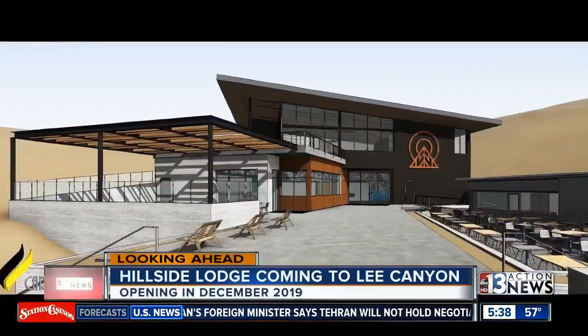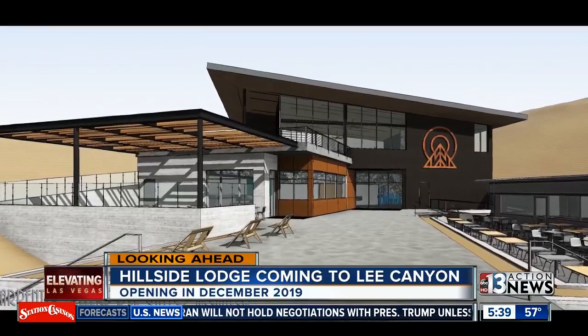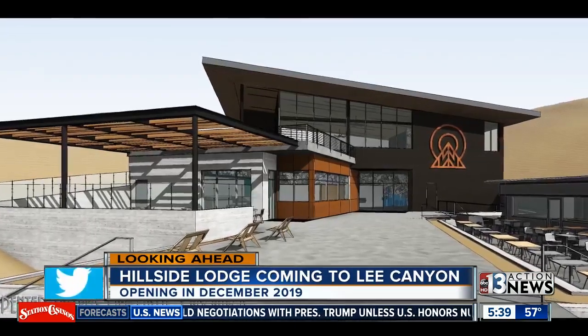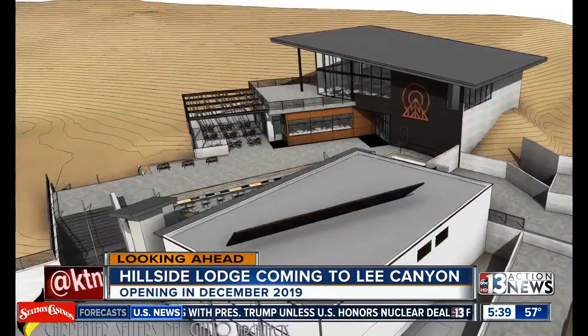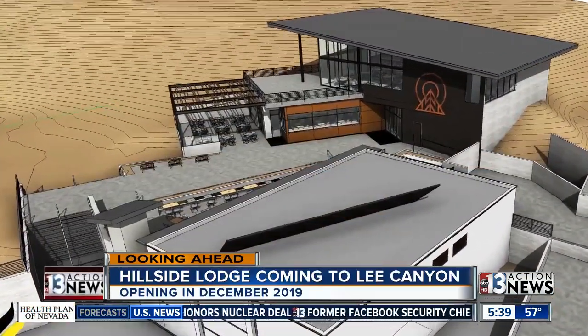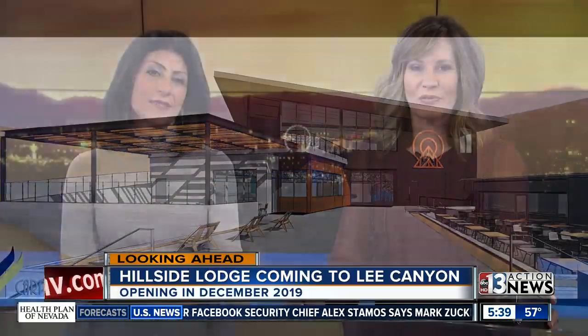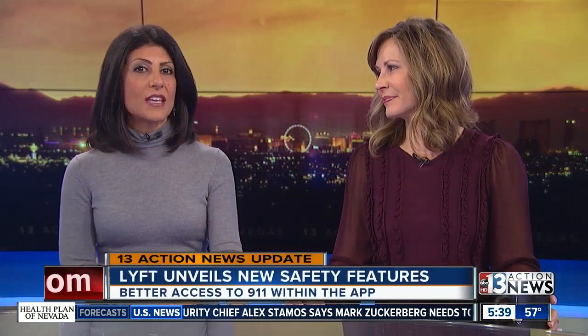A new lodge is coming to Lee Canyon. Take a look at the renderings. The Hillside Lodge will feature an outdoor heated terrace, a ski in and ski out bar, and two new dining options. This is the biggest undertaking at the resort since the ski area opened in 1964. The Hillside Lodge is set to open in December. Looks beautiful.